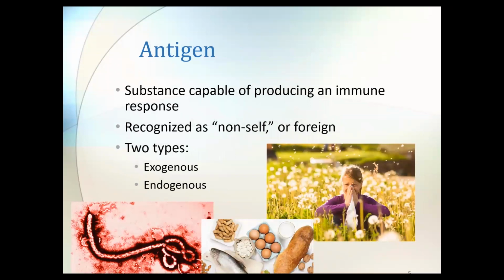Some of the first things I want to define is the word antigen. You'll hear this a lot in immunology, and an antigen is a substance capable of producing an immune response. It is recognized as non-self or foreign. And there are two types. Exogenous antigens come from outside of the cell or the body. This can include things like pollen. We are in the middle of allergy season and we know pollen is high and pollen is an antigen. It's something that our body recognizes as not being part of ourselves and we should do something about it. Other exogenous antigens can be things like transplanted organs and also microorganisms such as bacteria, viruses, fungi, parasites.